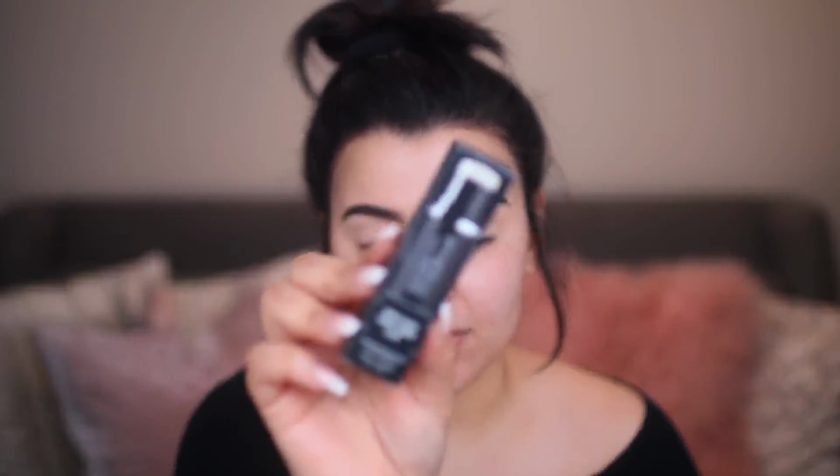The primer I'm going to use is this one right here. This one is by Smashbox. This is the Photo Finish Iconic Primer Stick. I've had this sitting in my collection for a while, and I remember when I got it, I was really excited. On the back, it says it is going to make makeup look and wear better. Obviously, Smashbox, obviously.